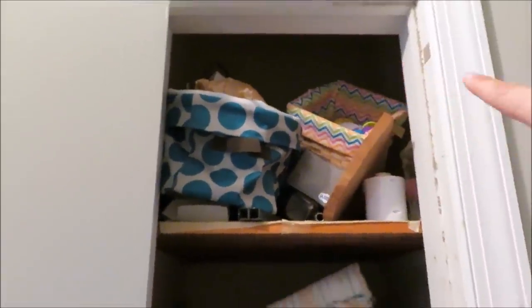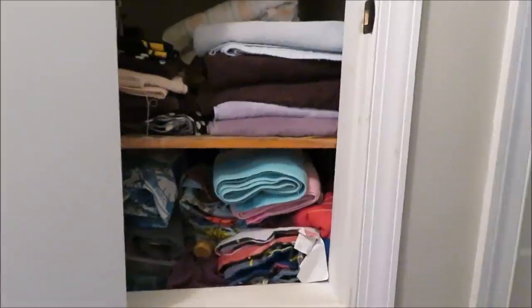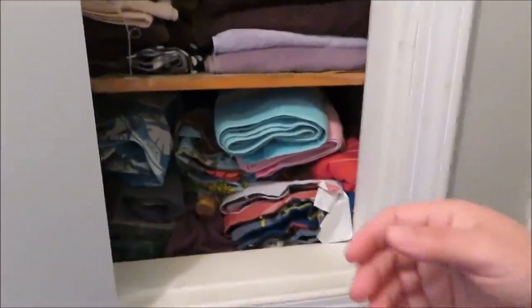It goes back pretty far, and I know that there are tools because when we were still working on the house, this is where we kept all of our tools. As you can see, there's some caulk right there. So I'm gonna pull my towels out, pull everything out, go through it, wipe it down.